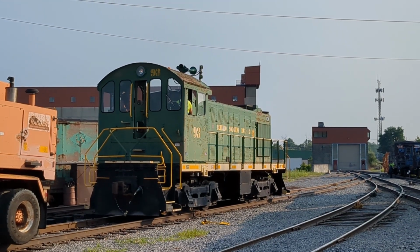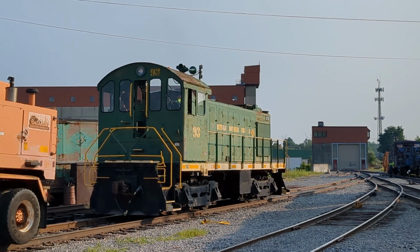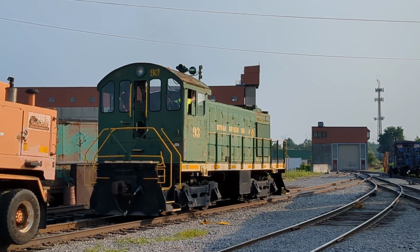First things first, they had to send 93 down to Hamburg to go pick up the Penn Central caboose from the station.